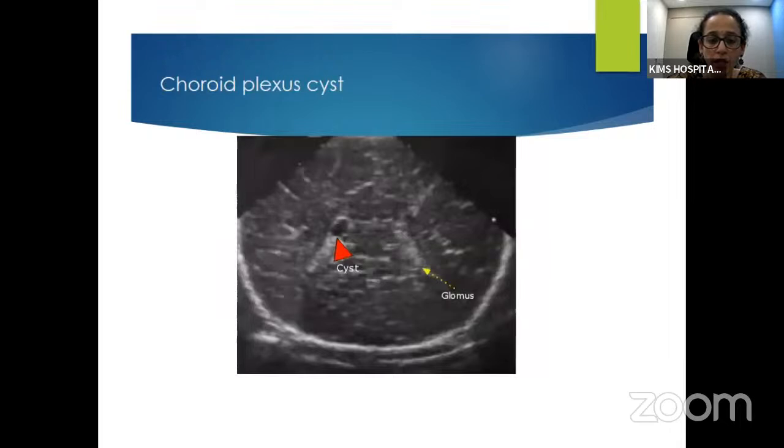This is the choroid plexus cyst, which is seen just at the initiation of the choroid plexus. Here you can see a small hypoechoic cystic-like lesion at the beginning of the choroid. This is the choroid plexus on both the sides. So this is known as the choroid plexus cyst.